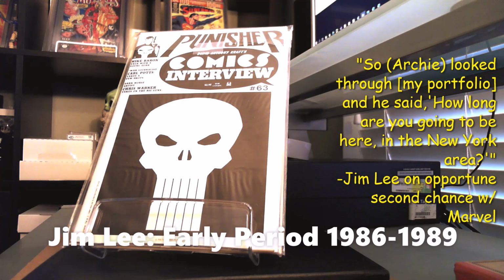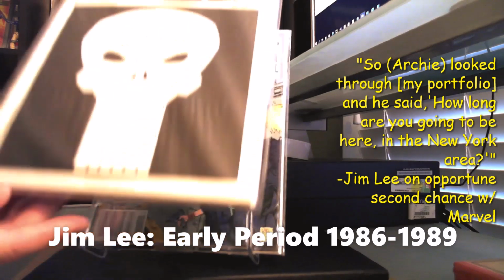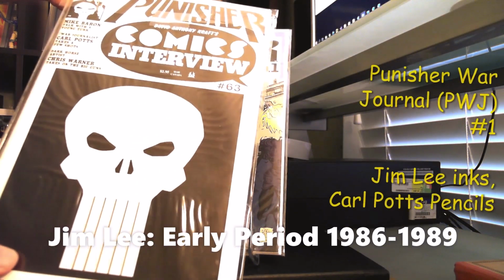Jim Lee had really great parents who supported him to follow his passion, even though that pressure was there. And so I think we're all very fortunate that those things turned out the way they did. Anyway, Jim again starts this run on Punisher, original as the inker, not the penciler, and eventually that changes.